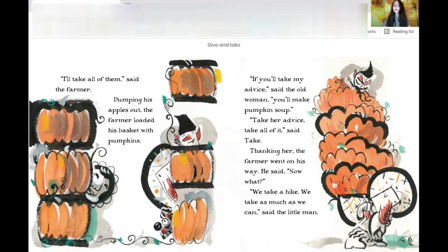"If you'll take my advice," said the old woman, "you'll make pumpkin soup." Have you ever had pumpkin soup? Did you like it? Would you recommend it? Because sometimes you like something, but you might not want to have your friends eat it. Would you take her advice? "Take all of it," said Take.